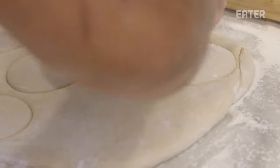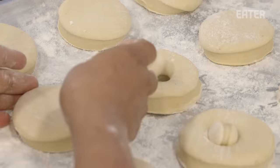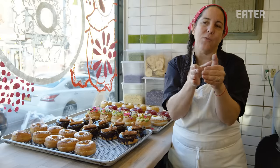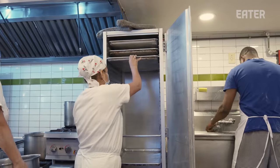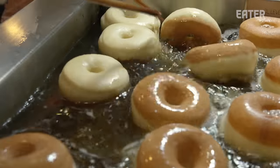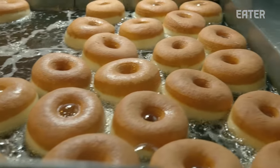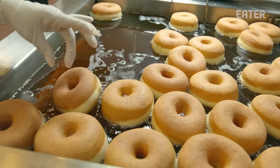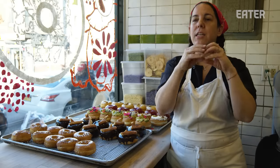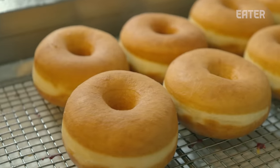The sheeter is a machine that mimics someone rolling out, and that just allows for us to be consistent. Every single one gets cut by someone, the little hole gets cut by someone, and then each one gets hugged to make sure that it's as round as possible. Afterwards, they get proofed again, and then we fry it. What we're looking for is a donut that when you flip it, you see the white line. That's very important. If you touch it right after it comes out, you can hear almost a slight crunch, and then inside it has a soft but chewy interior.